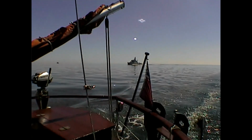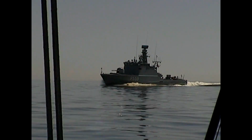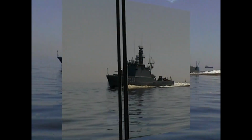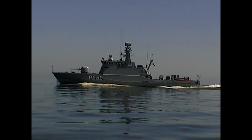Well, I don't think we've done anything wrong, but we're being chased by a patrol boat there. Wonder what he's doing. It's not us he's after, he's just going straight past.